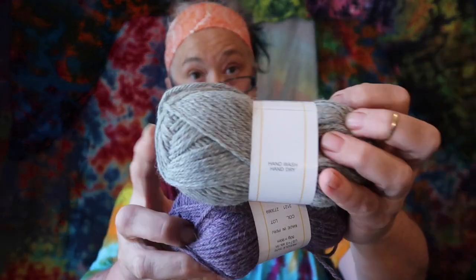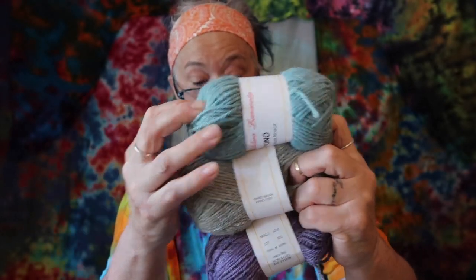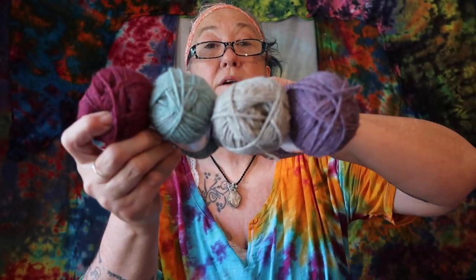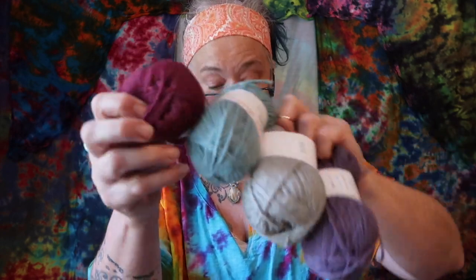But look at these colors. So I got plum, gray, sage, and berry. Look at these colors. Look how beautiful those are together. Oh, yes. Big ideas with this. And I got 4 balls each of these colors.